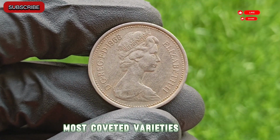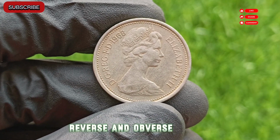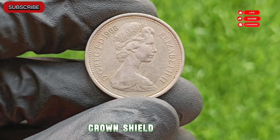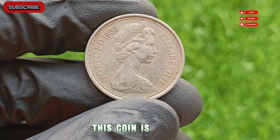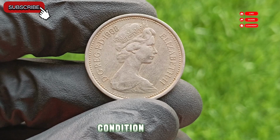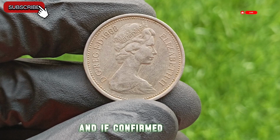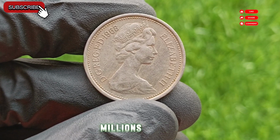One of the most coveted varieties is the double denomination die clash, where the coin's reverse and obverse appear faintly imprinted on each other. This ghostly echo of the Queen's portrait and the crown shield is not just a fascinating glitch, it's a signal to investors that this coin is one in a million. In pristine, uncirculated condition, a true 1968 new pence die clash can fetch tens or even hundreds of thousands of pounds at auction, and if confirmed as an ultra-rare variant, its value can skyrocket into the millions.